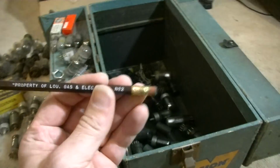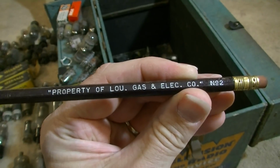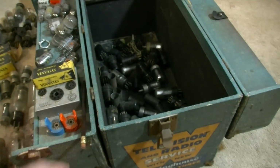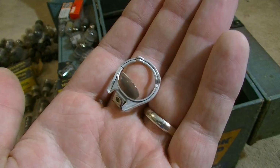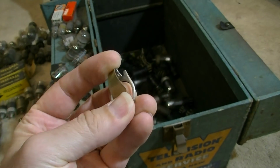Some of the cool things that were in here. Property of Louisville Gas and Electric. I wonder if they'll want it back. That's a cool pencil. I love seeing old things like that. Also, check this out, what I found on the bottom. It's an old style. You guys will know what this is.